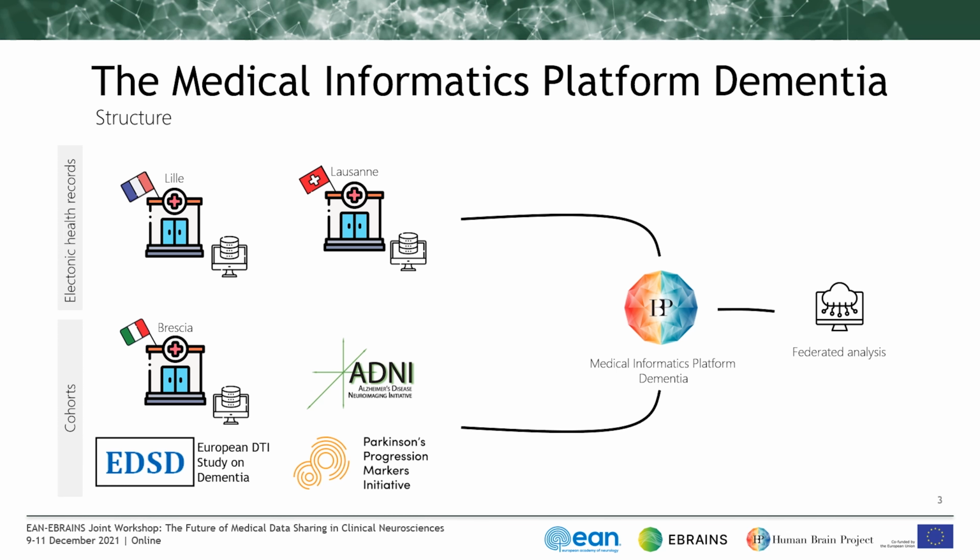There are also real-world data, but only on selected patients, and inclusion criteria have been used. Thanks to the MIP Dementia, we can run federated analysis at the same time on all the datasets or on a selected amount of datasets.